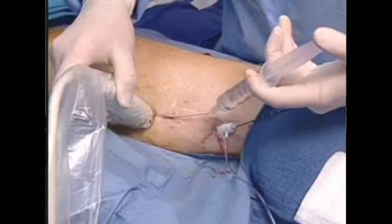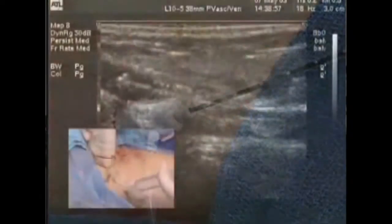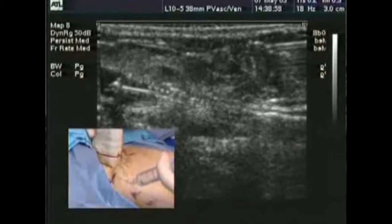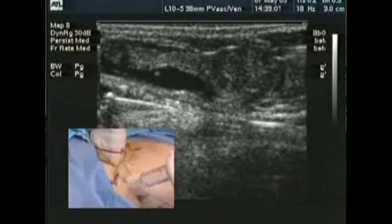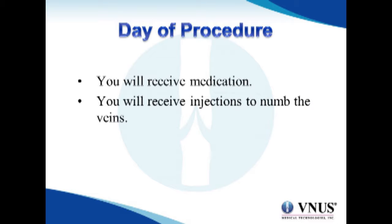The vein closure takes about half an hour to do. We first put a needle into the vein and then put the catheter up through the needle. We then numb all the way around the vein the whole length of the leg. That involves 4 or 5 needle sticks. And that's really the hardest part of this whole procedure, a couple of needle sticks to numb the area, where we will then put a larger needle through to further numb all the way around your vein.